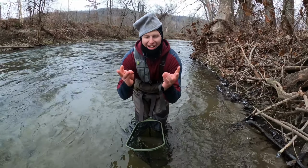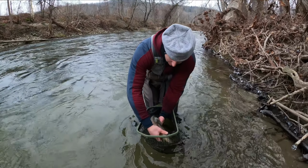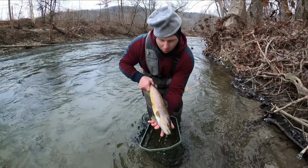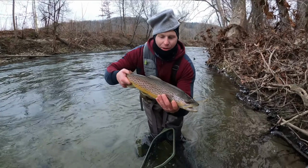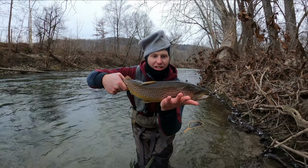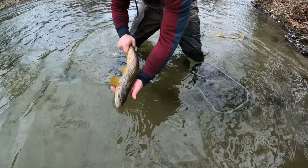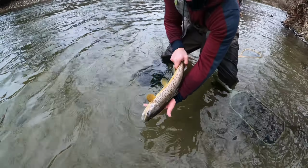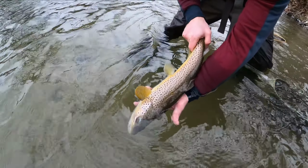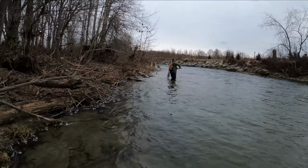I can't even touch my pinkies to my thumb, it's so cold. But we're out here in January. We're catching these big wild trout. Look at that one. That's a big one, isn't it? Nice. 17, 18. Nice male. Wow. You can get closer to it probably. Yeah. Oh, he's right here.